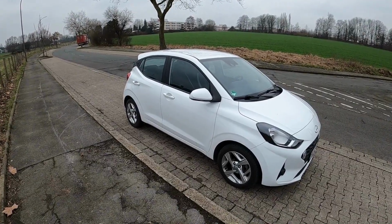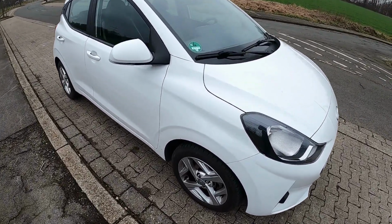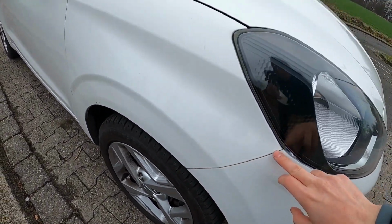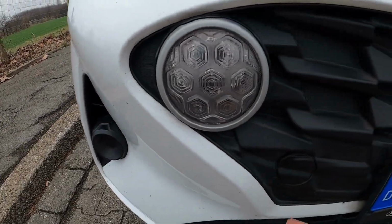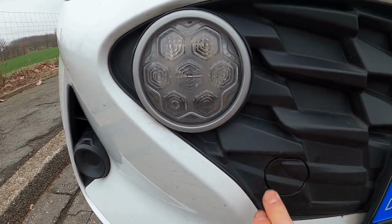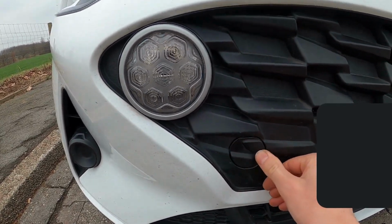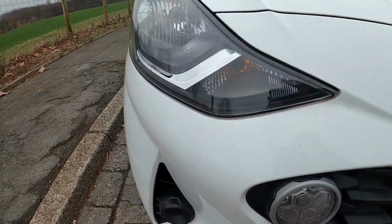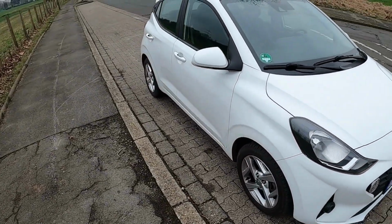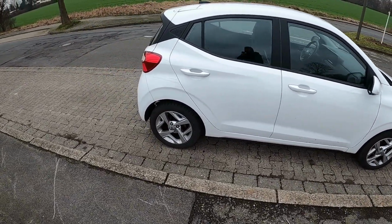So what's with the quality of the exterior? All in all, the quality is very good. Everything fits nice and perfect. But there's one thing: you have this plastic at the front where you could put in the... And yeah, that is a little bit loose from the factory. I don't know why. This is the only thing on the exterior where the quality isn't as good. But apart from that, I don't have any other bad point on the exterior.